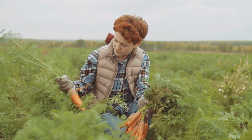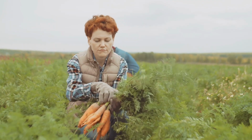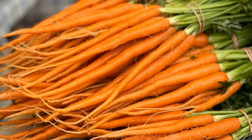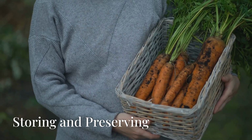When you're ready to harvest, simply grab the carrot tops near the base and gently pull them upwards. Be careful not to break the tops off. And there you have it. Your hard work has paid off. Freshly harvested carrots, ready to be enjoyed in all their crunchy, flavorful glory.